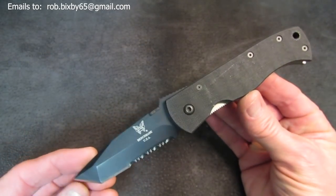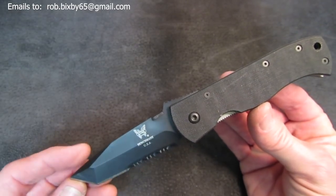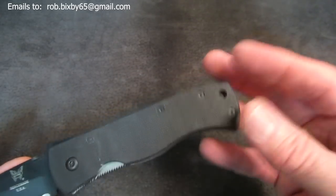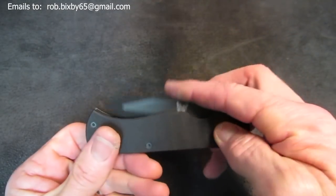When did they make these, guys? You will know better than I, but I'm thinking early 90s with the blade steel and the butterfly that we're looking at. Yeah, how about that? So cool.